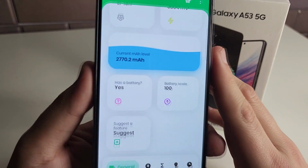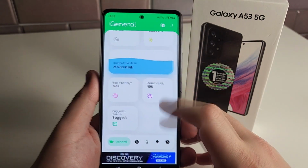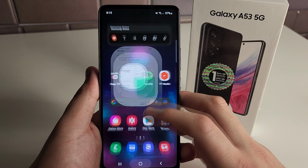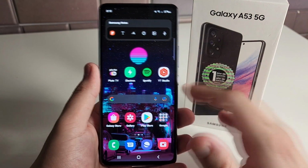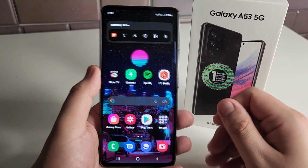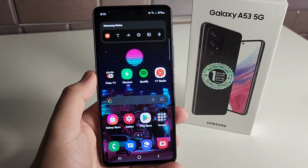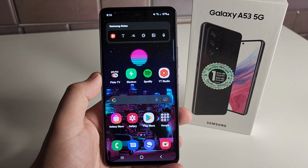And this is really cool. I thought this was cool. Current milliamp level. Nice to see that type of stuff. Very accurate. I would definitely check that out. Shows you the temperature of your device as well if you guys are into gaming, and if you should put it down and maintain the health of the phone. But yeah, check that application out. I definitely check that out just to keep your phone's health good.